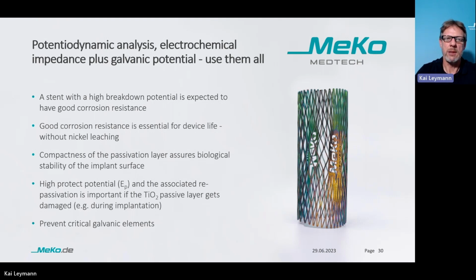This was also investigated by EIS. So we heard about that. And high protection potential and the associated repassivation is important if the titanium oxide passive layer gets damaged. This is a very important point. You want to have the closed loop. You want to have the repassivation behavior of the implant.